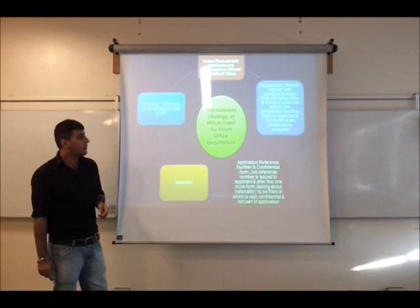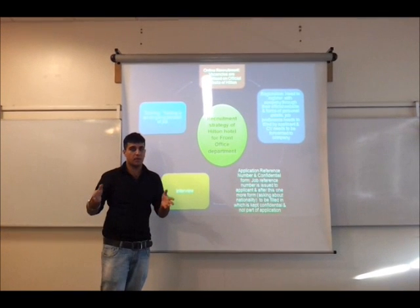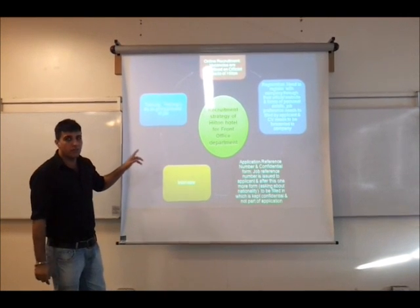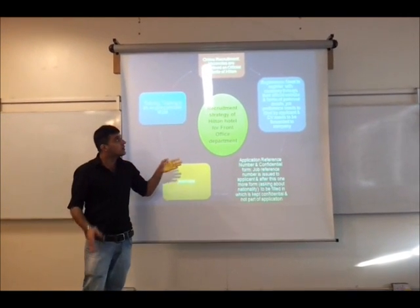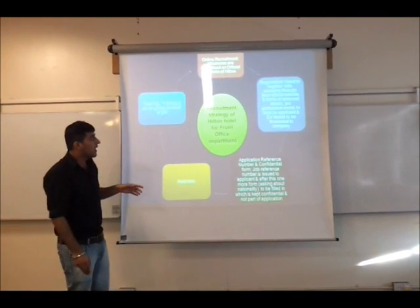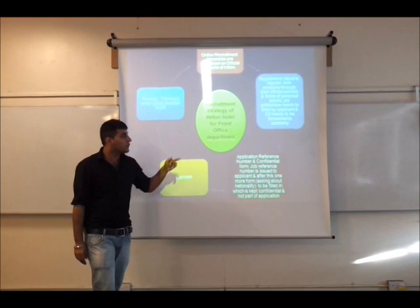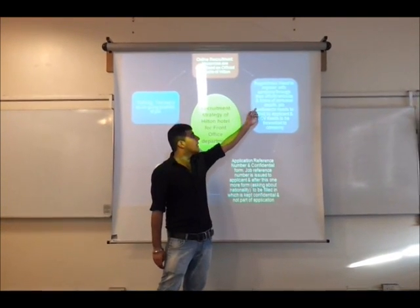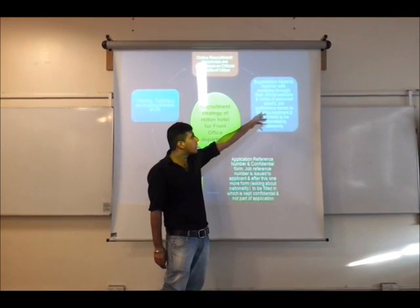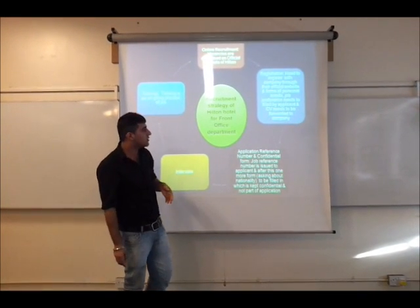Now in this slide, I'm going to talk about the recruitment strategy of Hilton Group, how they basically recruit their employees, especially in the front office. At the first stage, vacancies are advertised on their official website. Then in the second stage, the applicant needs to register through their official website, give their personal details, fill out the forms of job preferences, and forward their CV to the company.